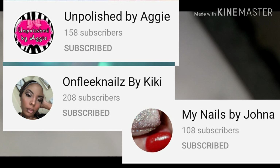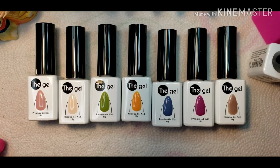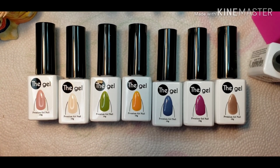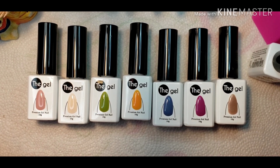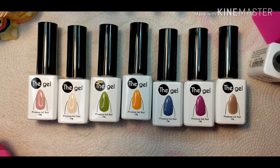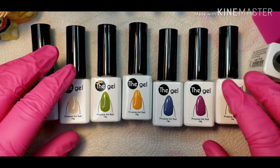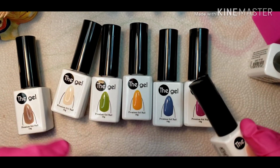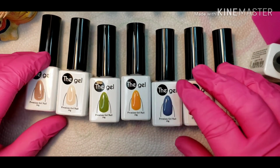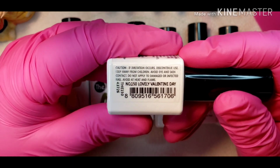Now let's get into these dope nails. Alright, here is the It's Mellow collection. I'm just going to go through all the colors again, show you exactly what they look like in the bottle. They are just straight popping. The first time I did this video, it was a talk as I did it, so you will see my hands moving as I'm talking. And I just have a particular order that I like.